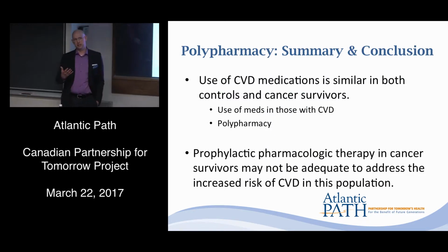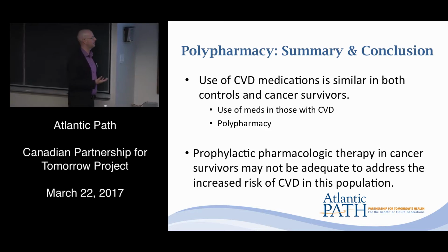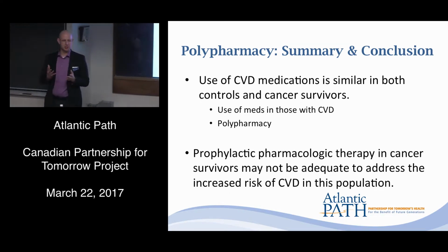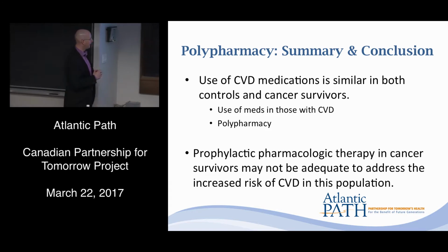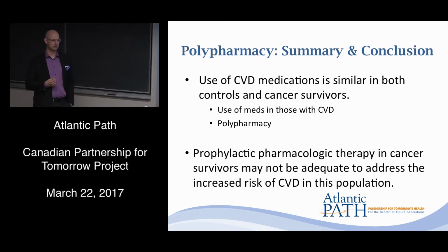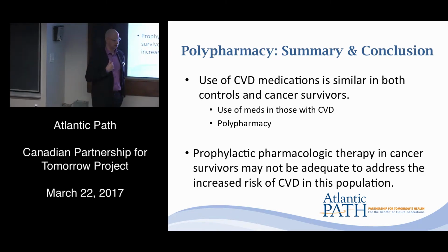What was interesting in this study is that even though there's an increased risk of CVD in the cancer survivors, at least from a medication point of view, our data was suggesting that that wasn't necessarily being treated by increased prescriptions, because we saw the same medication usage between the 2 groups. So that could possibly indicate that the prophylactic therapy in terms of medication usage in trying to reduce CVD risk in this population may not be adequate. There could be some improvement in terms of prescription and trying to reduce CVD risk.